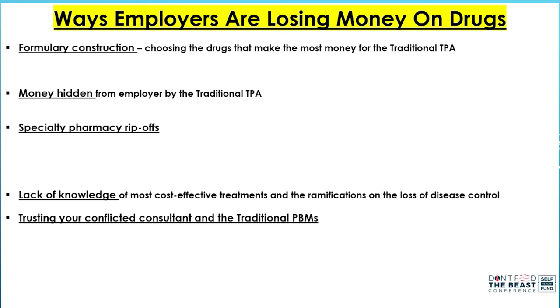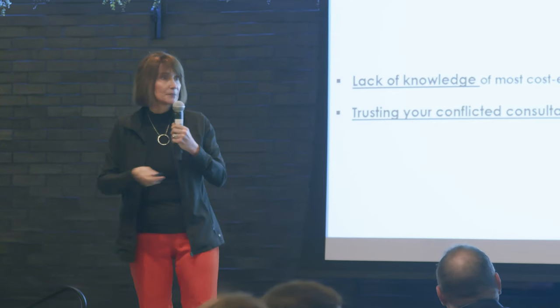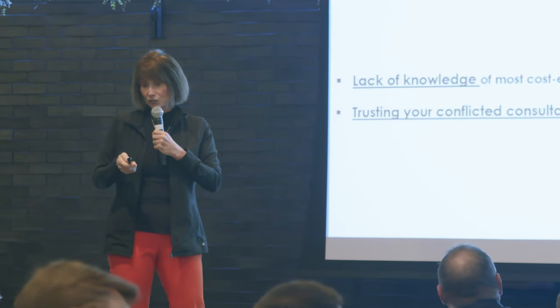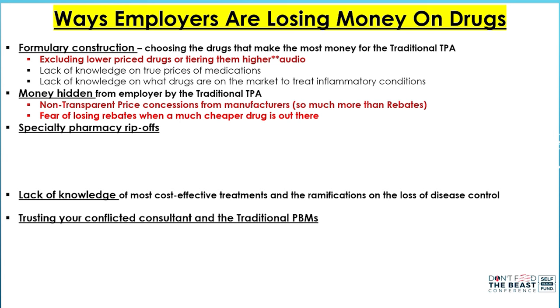So what are the different ways that employers are losing money? Well, formulary construction. And maybe many of you already know this, and I might be telling you something that you already know, but I'm going to go through a little bit about how formulary construction can cost you a lot of money. And then the money hidden from the employer by traditional third-party administrators.